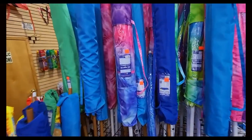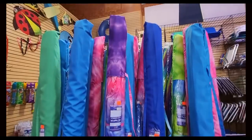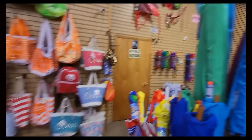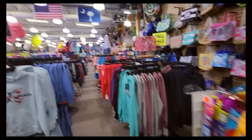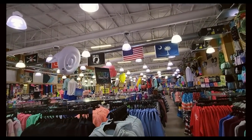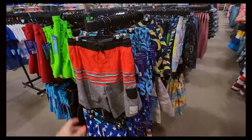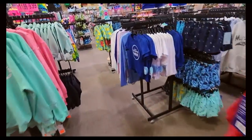And we have umbrellas too. Great big umbrellas that you can take out, all different pretty colors and patterns of umbrellas. And we have more... I think those are actually flags. I don't think they're beach towels. These are boys' swim trunks, I think.